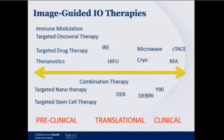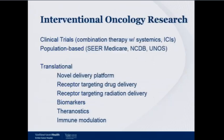So I'll talk a little bit about the research programs that we have. There's a lot, right? As you can see, there are preclinical, translational, and clinical programs, and all the topics on the right-hand side are things that we are working on, both at the preclinical level and the translational level, and we would very much like to collaborate with everyone who is interested in these.